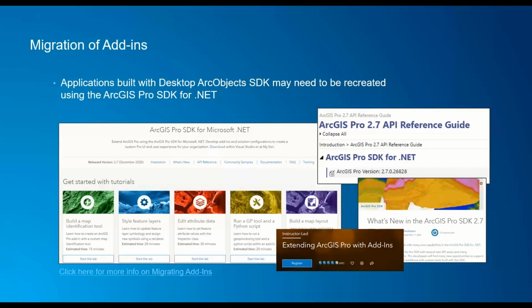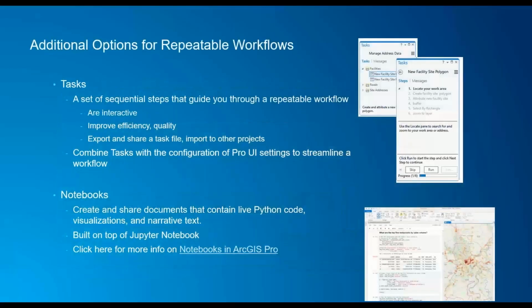It's not the huge ArcObjects model that you're used to, but it's much more efficient. It's a much easier way for developers to develop and build add-ins. So I'd encourage you to go in and look at the migration tools we have and the migration documentation. There's a lot in there to help you with that.